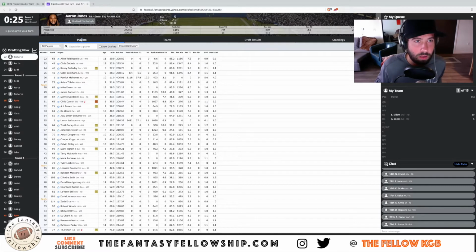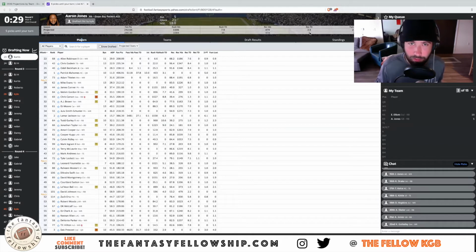If we look at the numbers here, I mean, he put up 290 fantasy points last year, 1,084 rushing yards, 16 rushing touchdowns, 474 receiving yards, and 3 receiving touchdowns. So the man put up 19 touchdowns. I think he scored the most touchdowns in the league last year. And those are pretty much guaranteed to come down.